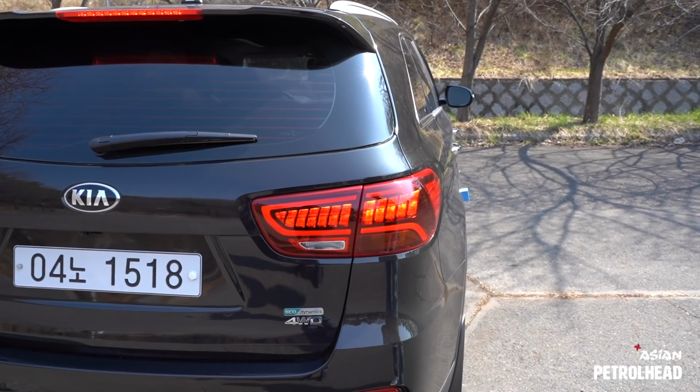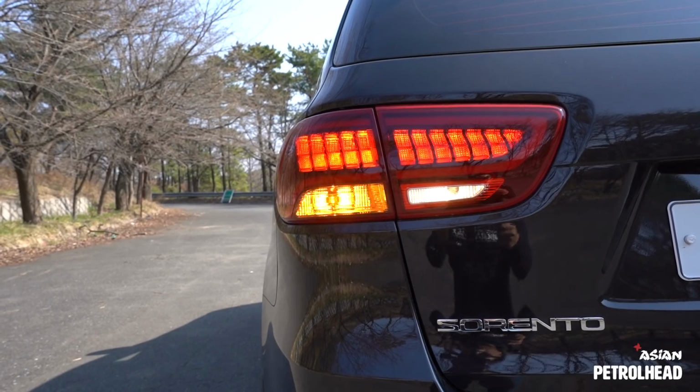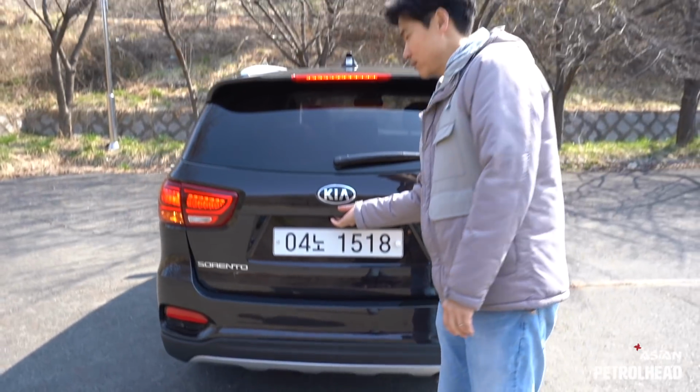The rear design remains pretty much the same, with the same LED combination tail lamp with backup and turn signal, reflectors on each side, and dual tips but single exhaust on the right side. Let me also show you the trunk as well.